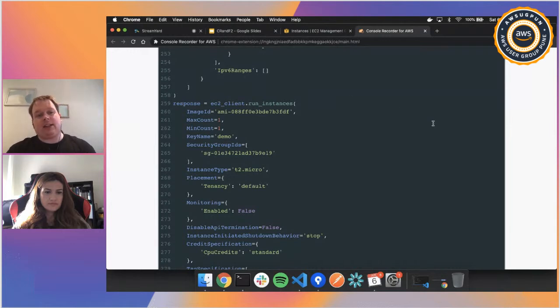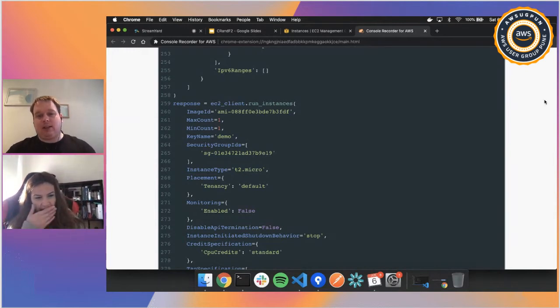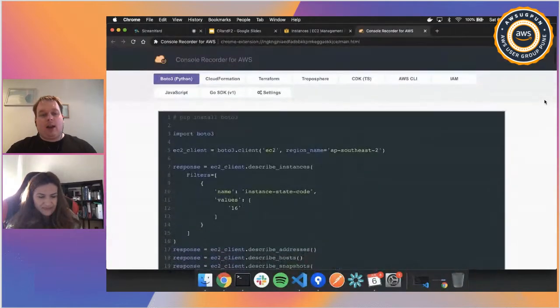Now, what I can do is take this output and use it in my own scripts without having to think about the various parameters I would need to consider if I were writing this manually. What are the various things I need to think about and write? And I can do this for all sorts of outputs.